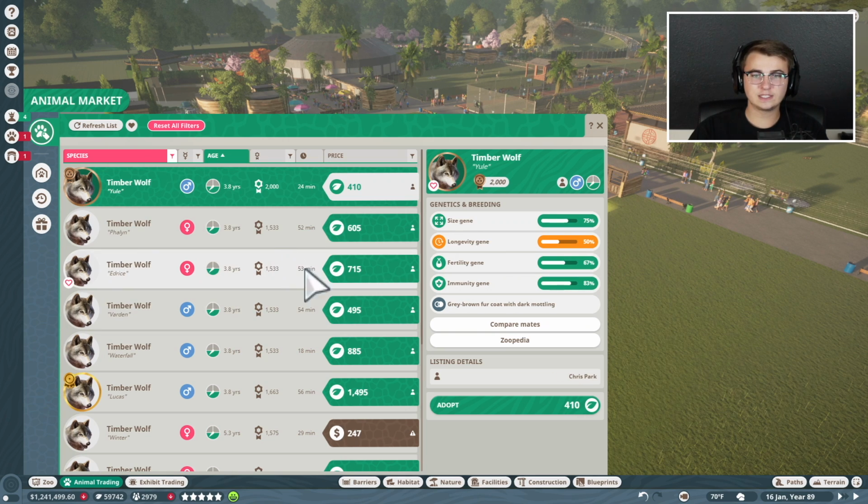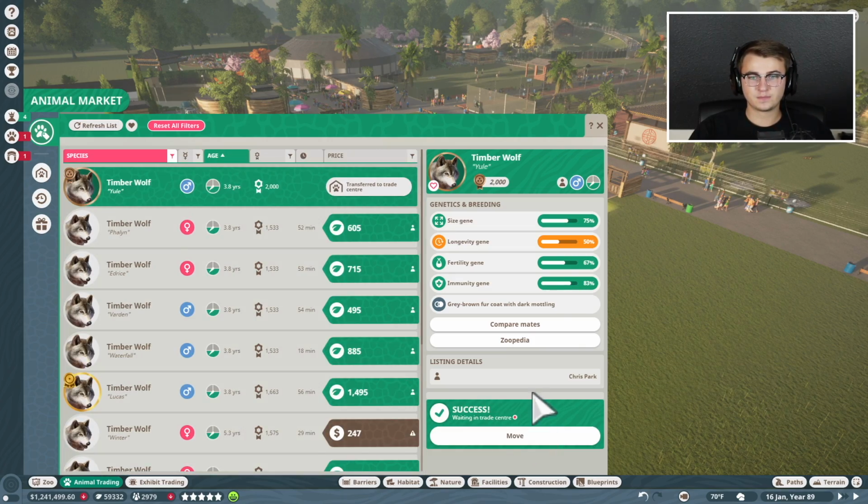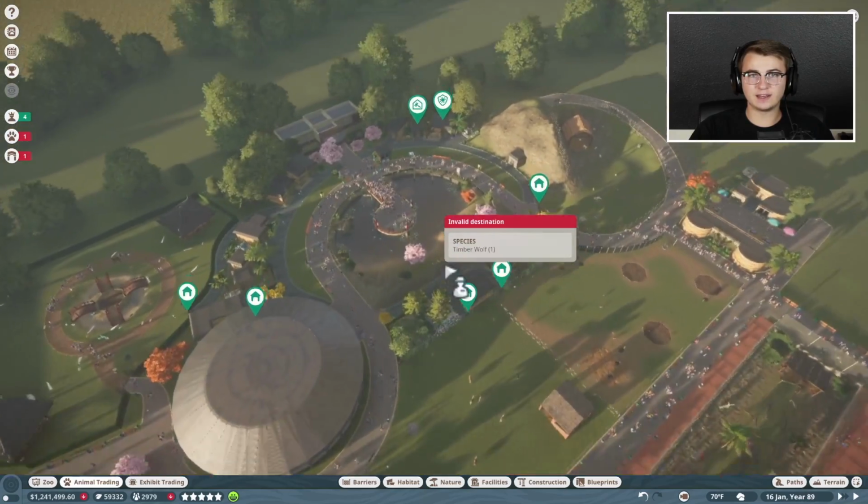Oh, dude, let's go with Yule right here. Chris Park, thank you so much for Yule. That's very dope. We're just gonna move him to the trading center. Actually, yeah, we have to because we don't have a habitat gate yet.